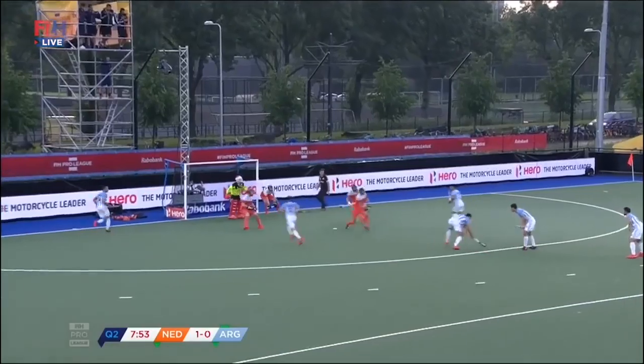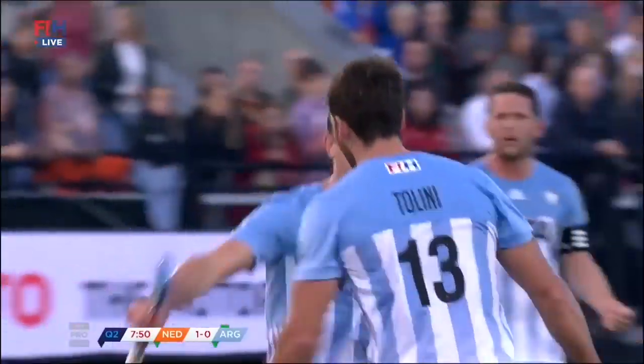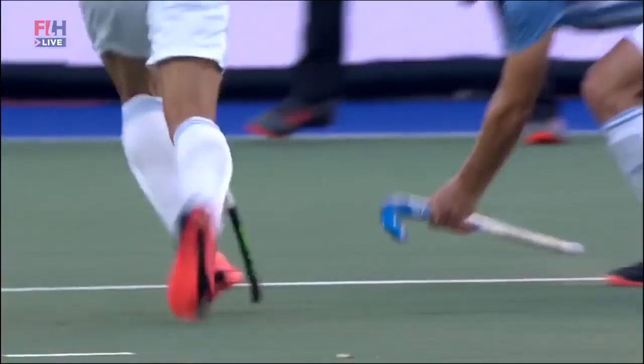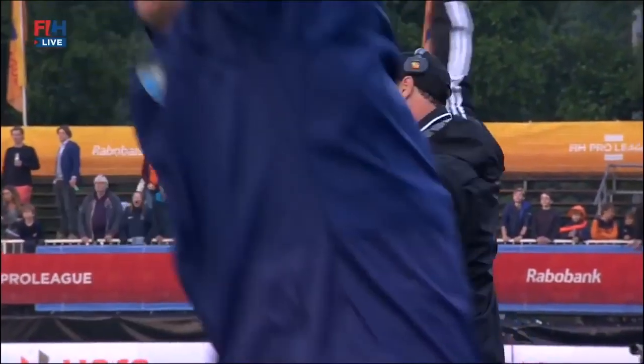Again, the step to the right. Again, Tellini picks up. Tellini again, and that is some penalty corner. Leandro Tellini is in fine form. He's absolutely whistled that past Pirmin Blaak in the Netherlands goal, and delight for the Argentinian supporters.